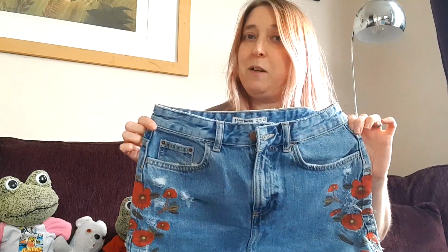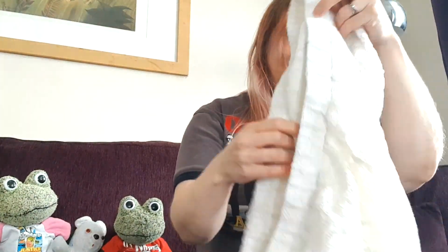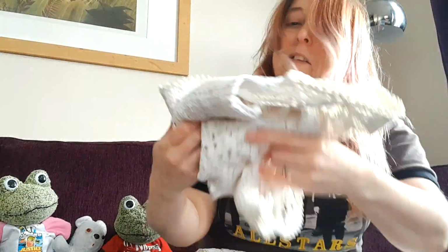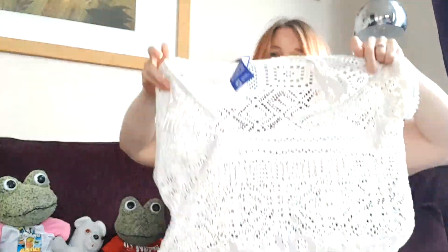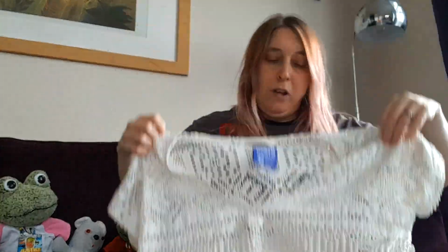Even if this doesn't fit in with Love Island, this fits in with festival and summer in general. So that's why I got that. There's something else as well. This thing here fits in, I think, with the potential that Love Island might bring. I don't know if this is a top or if it is... It is a beach cover up, isn't it? And that's the whole point. If it doesn't sell, I'll probably nick this and tie-dye it anyway.